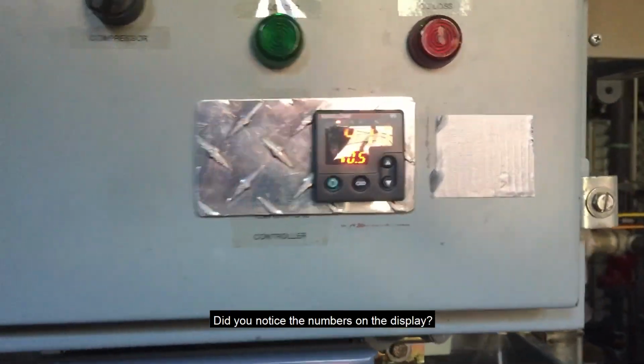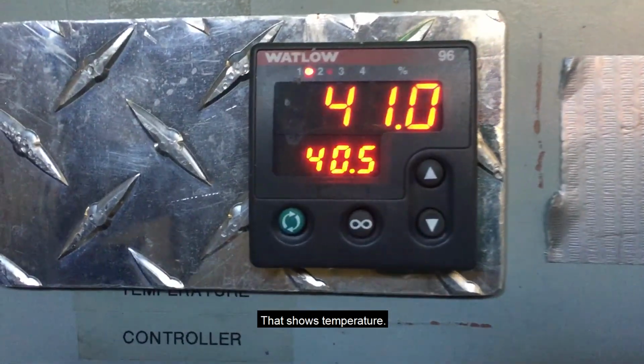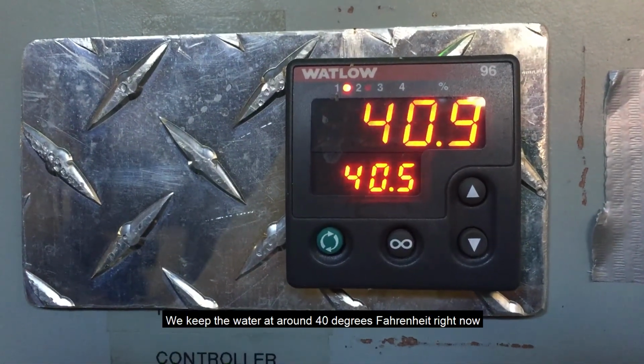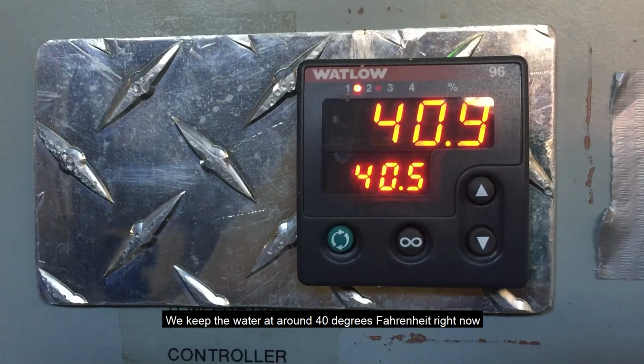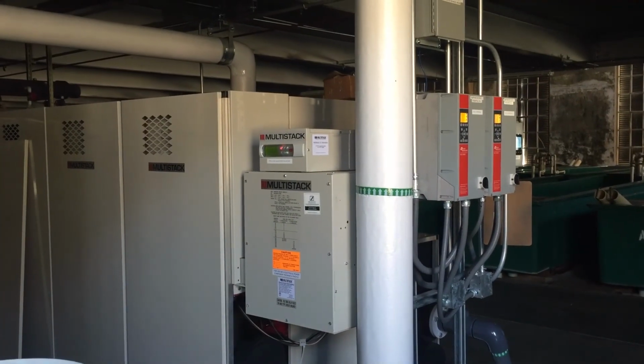Did you notice the numbers on the display? That shows temperature. We keep the water at around 40 degrees Fahrenheit right now, so the eggs develop very slowly.